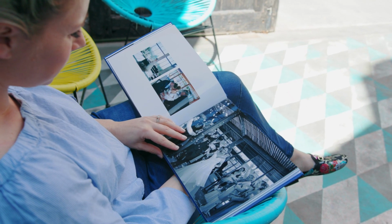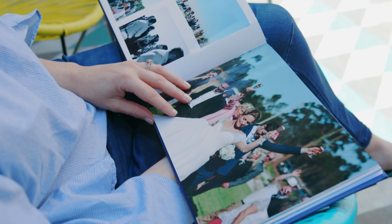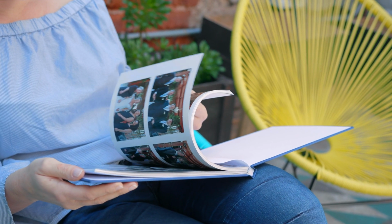Anneleen chose our A4 landscape format for her wedding photobook. This is an extremely popular option as it offers the perfect combination of great size and easy handleability.